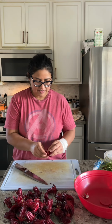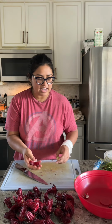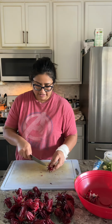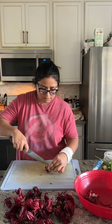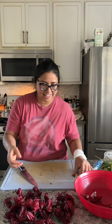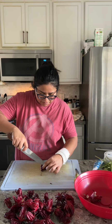It's so nice because whenever my kids are craving something like Jamaica, they're like, oh, can we have Jamaica for dinner? I'm like, yeah, sure, just go harvest some Roselle. They come in with handfuls of Jamaica and they drink it fresh like that, and oh, it makes me feel so happy. This is honestly one of my favorite plants to grow in the garden because it tolerates the heat really, really good.